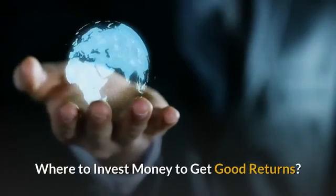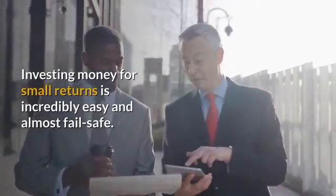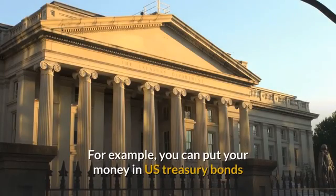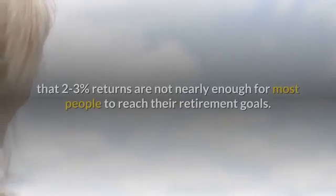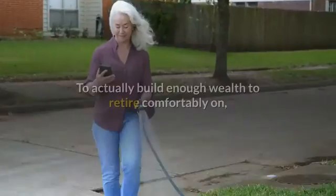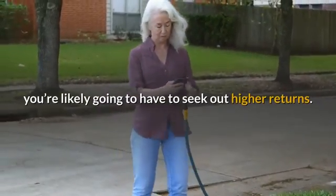Where to invest money to get good returns? Investing money for small returns is incredibly easy and almost fail-safe. For example, you can put your money in US Treasury bonds and be almost guaranteed to earn 2 to 3% annual returns on your investment. The problem is that 2 to 3% returns are not nearly enough for most people to reach their retirement goals. To actually build enough wealth to retire comfortably on, you're likely going to have to seek out higher returns.